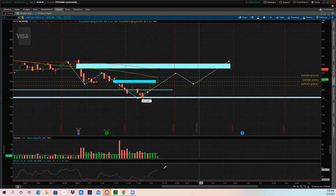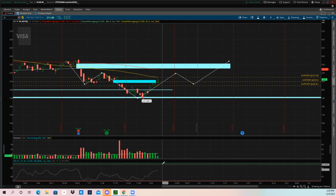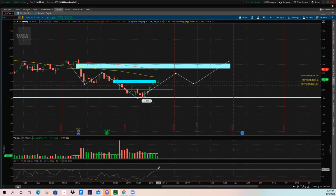I want you guys to look at the RSI right now. The RSI is pretty balanced. It's at 55. Basically what I'm saying is it still has room to grow. We have plenty of room to go up. And the stock has been bullish ever since filling the bottom gap.